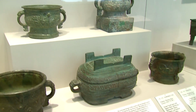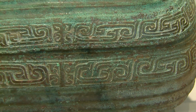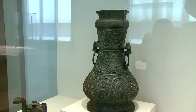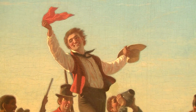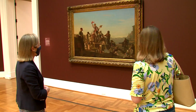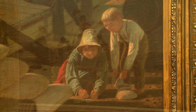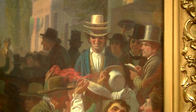This is their most valuable collection. All of this was made with molten bronze in a mold thousands and thousands of years ago. These Chinese bronzes were vessels that were buried with the dead. One of the most popular exhibits. This is our most famous painting by George Caleb Bingham, the Missouri artist. And he's focusing here on the St. Louis Wharf on the Mississippi River. There are 6 of his paintings on view.